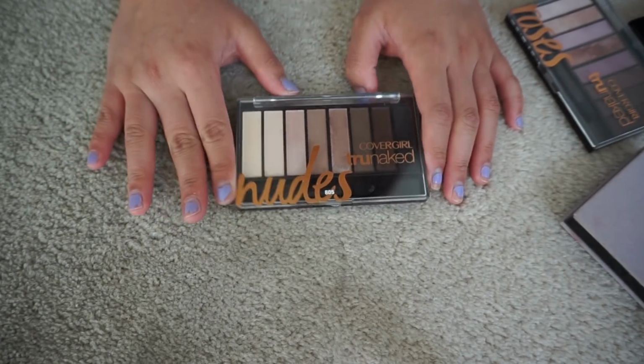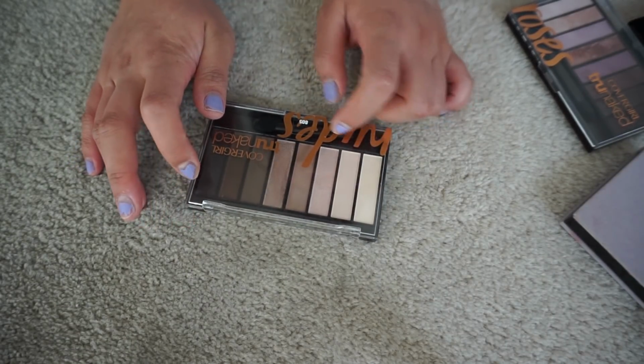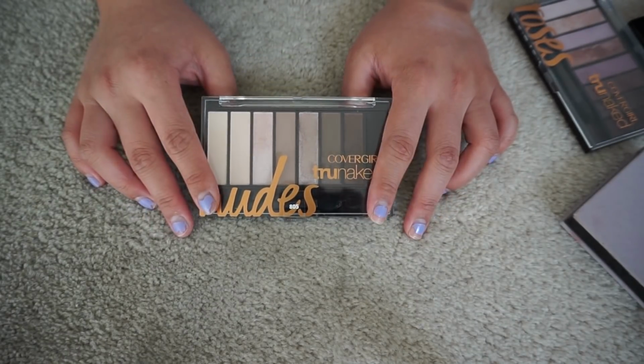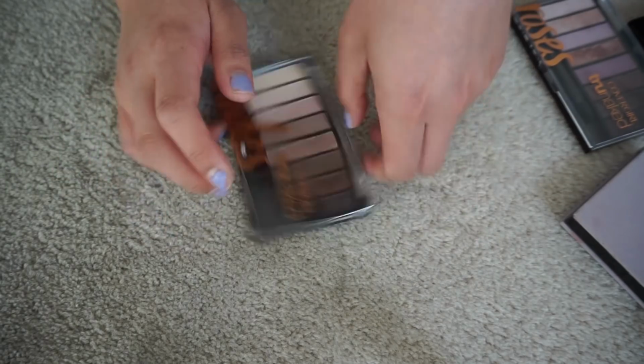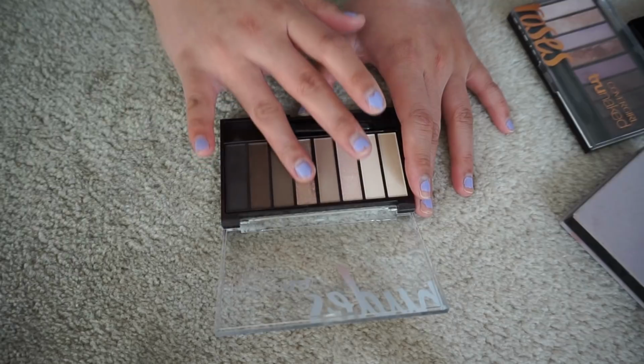This is more just like, I wouldn't really say cool toned. There's a few, yeah, I'd say it's maybe more like the Naked 2 from Urban Decay. It's a cool 2 neutrals. This is probably my least used out of the 3 that I own. But again, the quality is just as nice as the Roses palette I just showed you.